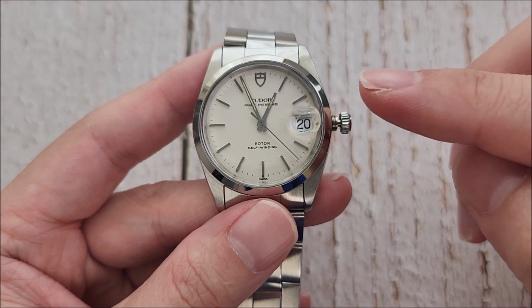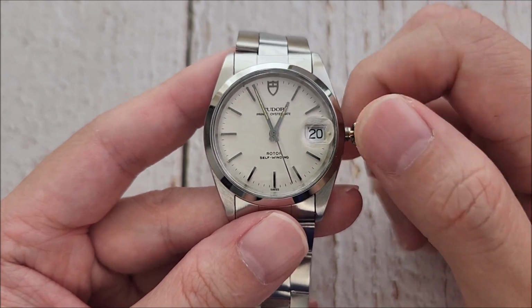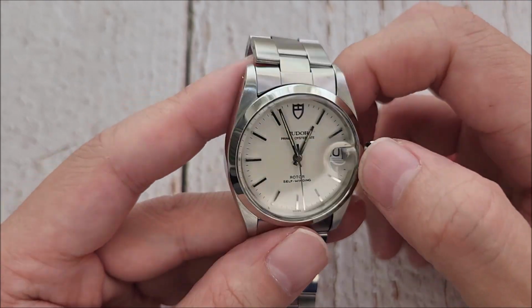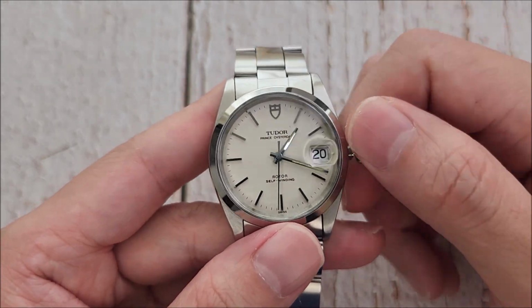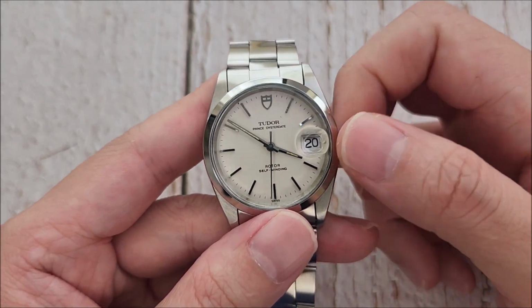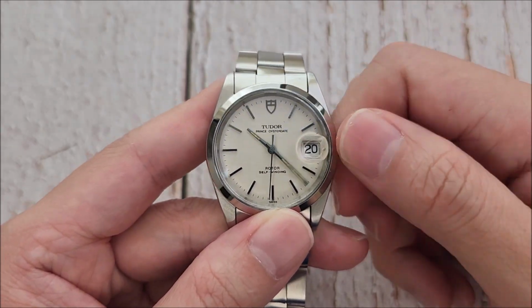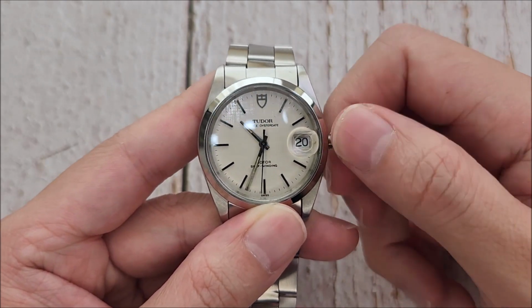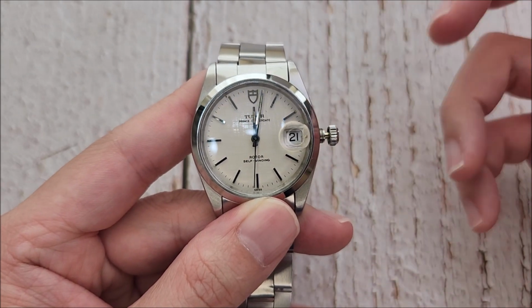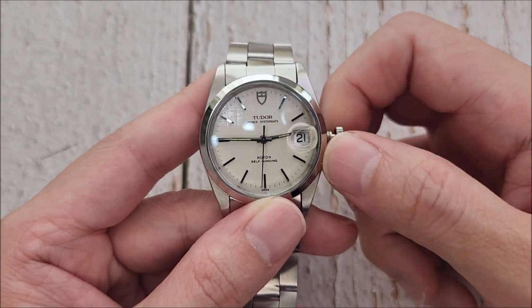So again, it's an older movement, right? I don't think it's hand-windable. Yeah, no, not hand-windable. You cannot wind the watch. But when I just move the movement, I noticed that the date changed after 12 o'clock. So let's try this again. So this is 12 noon. Alright, so it changes the date quite accurately. I believe it has been serviced before.